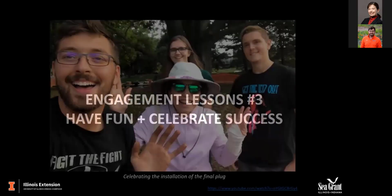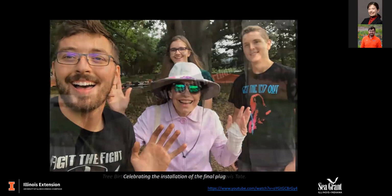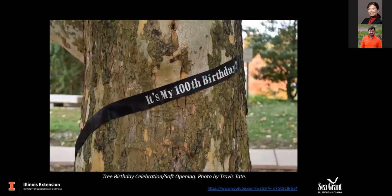But at the very end of it, this is the picture. I think this is right after you and I and the two volunteers that were with us planted the last plant. And I, of course, had injured my hand. So we were very, very happy to have the last plant in. We were so happy that we decided it was time to have a soft opening.